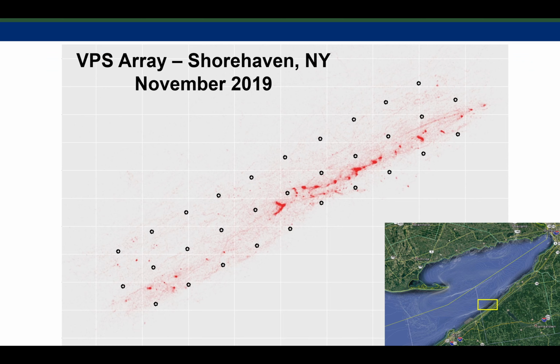So what we did after that point was we set up these tighter fixed arrays during the spawning period in subsequent years, starting in Pennsylvania in 2017, then Van Buren in 2018, and Shorehaven Reef in 2019. We set up these 4-mile wide arrays, with the receivers close enough together that we could get sub-meter accuracy for these individual fish. So these black circles here are the individual receivers. The red dots are all the individual fish detections.